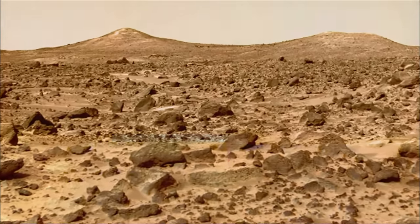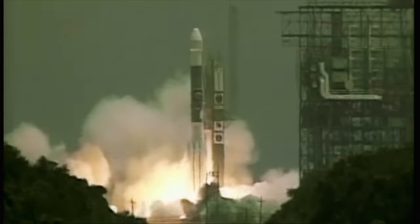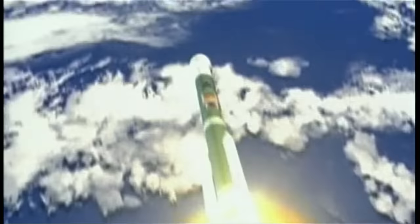Six, green board. 5, 4, 3, 2, 1, engine start, and liftoff of the Delta II rocket carrying the Spirit from Earth to planet Mars.